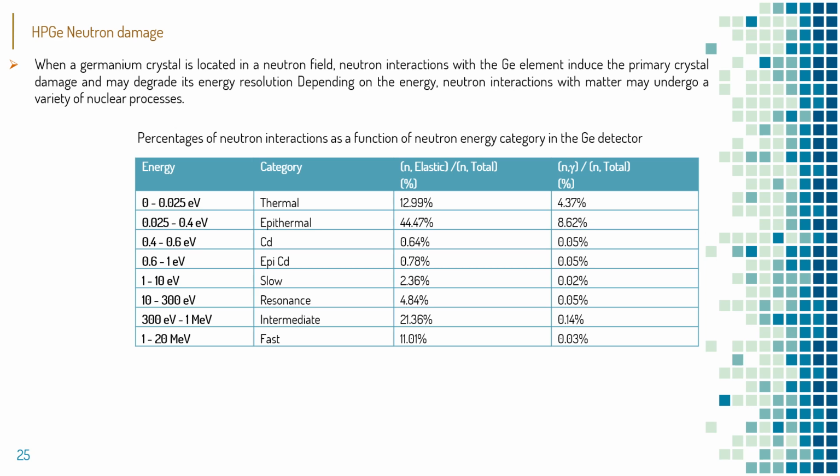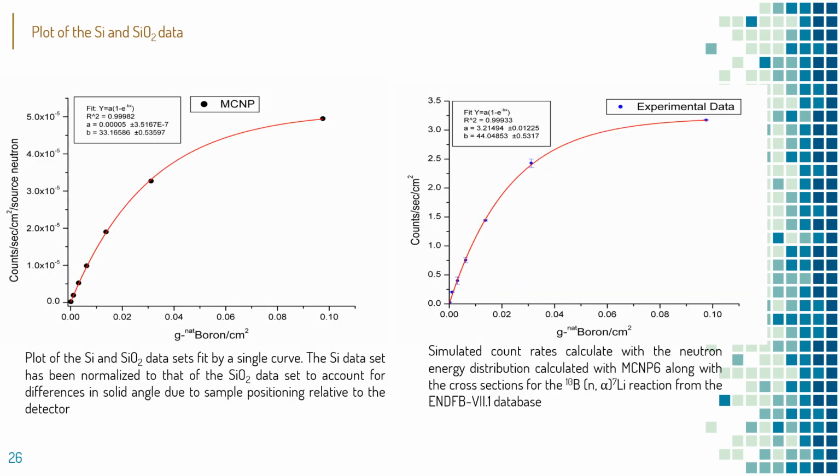Now, I will talk about the HPGe neutron damage. We present in this table the percentage of neutron interaction as a function of the neutron energy category in the germanium detector. We have 32.37% of the total neutron interaction in the germanium crystal due to elastic scattering by intermediate and fast neutrons. In addition, 30% are neutron and gamma reactions from thermal and epithermal neutrons.